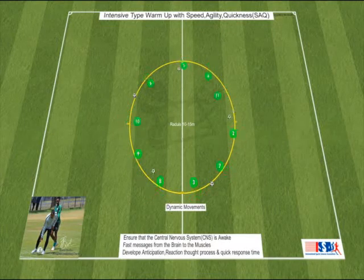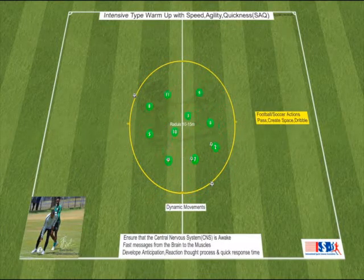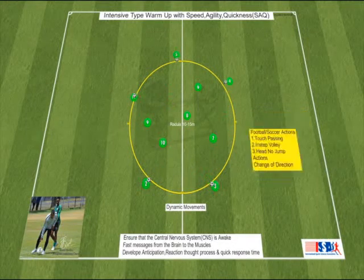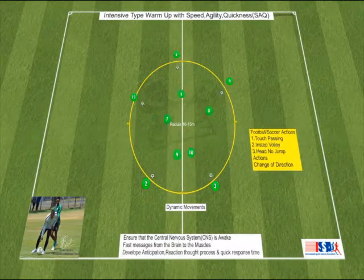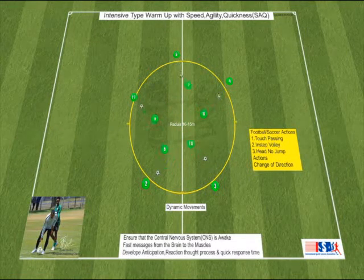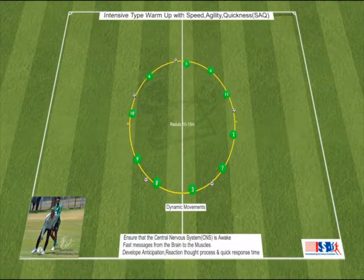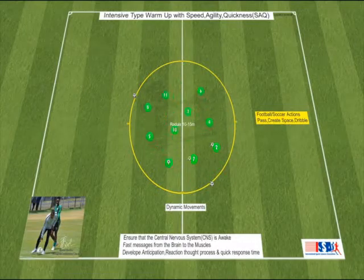In this intensive type warm-up, we use different shapes and sizes. We have used a circular shape, including the football as well. So we introduce dynamic switches with football actions like passing, moving, creating space, as well as heading the ball, providing a warm-up with the plyometric jumps.